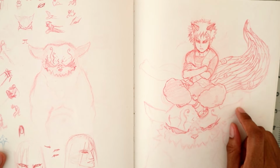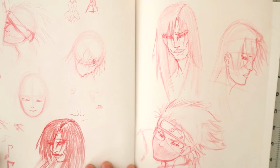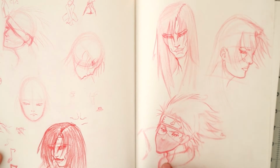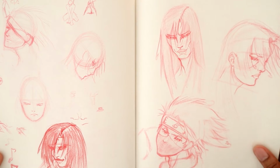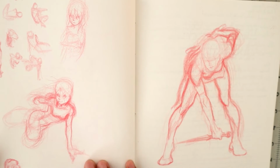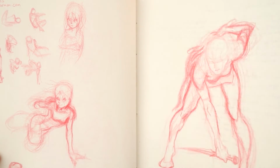Sand Guy, whose name I can't remember right now. Orochimaru, so more Naruto fan art. The Creep. Come on, I know the names. But it's not coming to me. It'll come to me. More doodles.